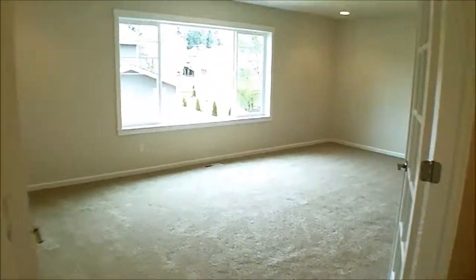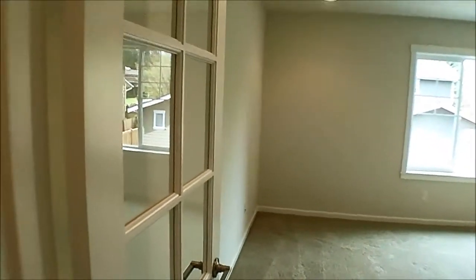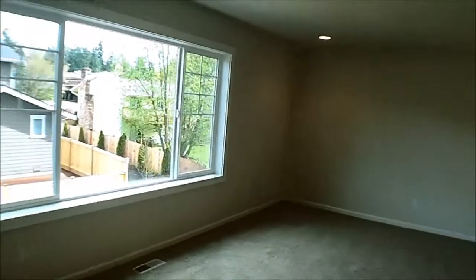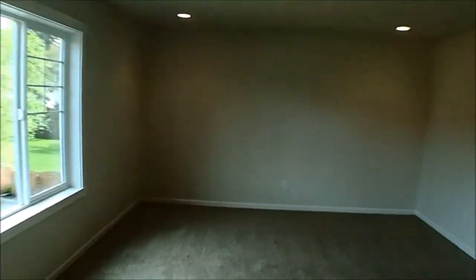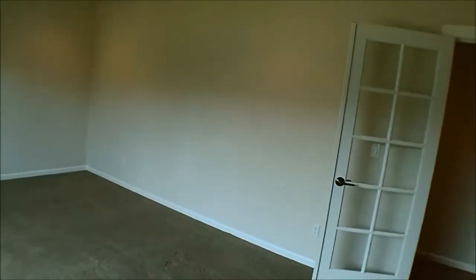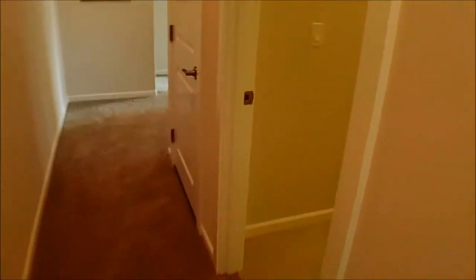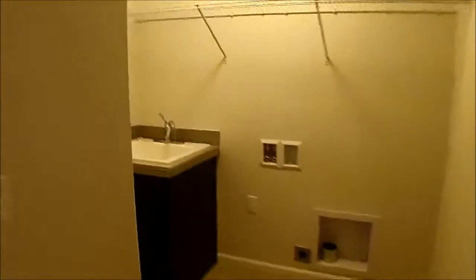At the front of the house is a bonus room with a double door entry, large window in the front, and room for a theater room, children's toy room, hobby room. Down the hall is the upstairs laundry room.